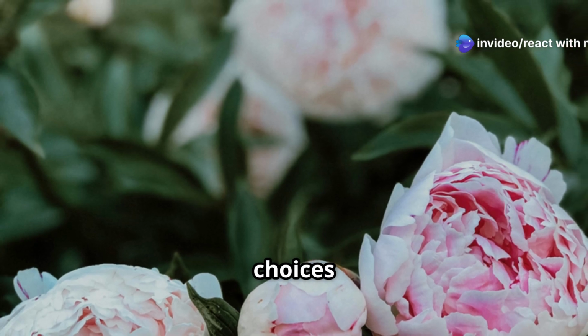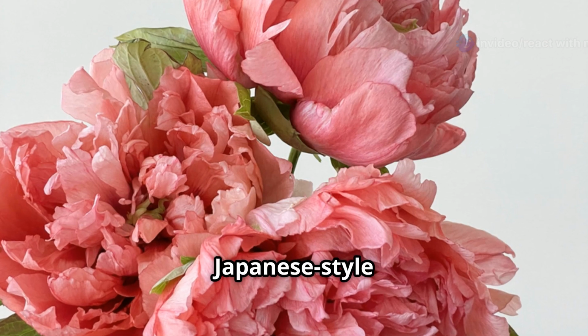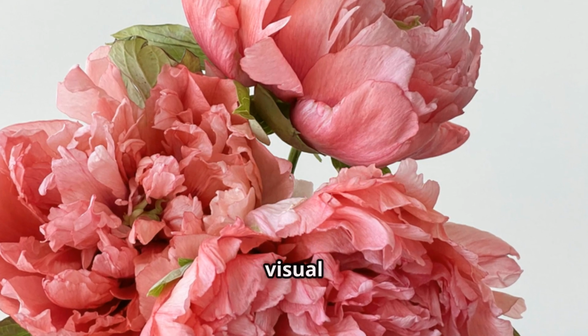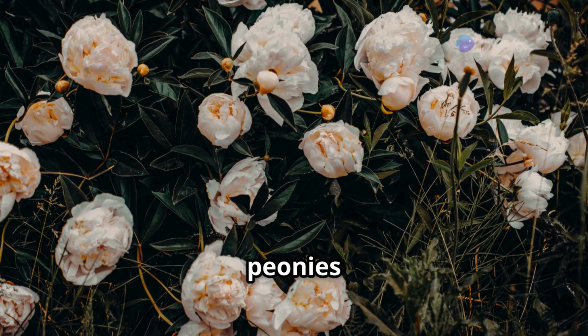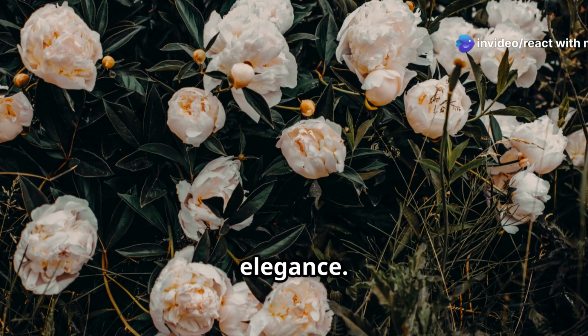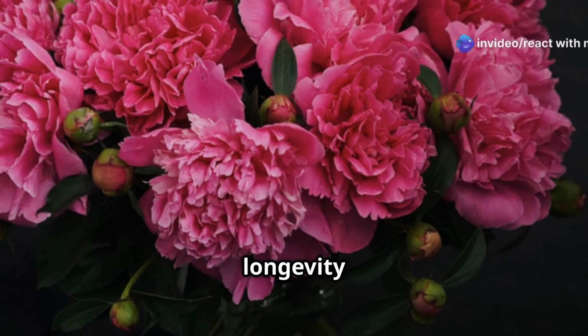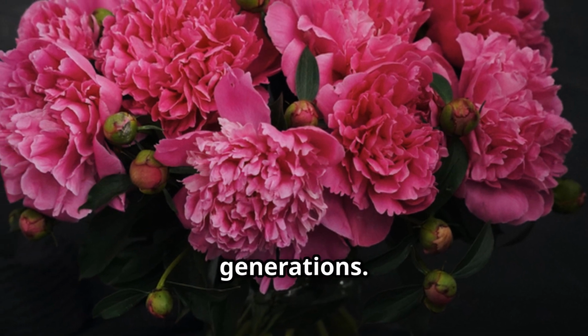Some popular choices are the classic double blooms, the delicate single blooms, and the unique Japanese-style blooms, each offering a distinct visual appeal. Whether you are a seasoned gardener or just starting, peonies are a wonderful addition to any garden, providing beauty and elegance. Their beauty and longevity make them a worthwhile investment, creating lasting memories for generations.